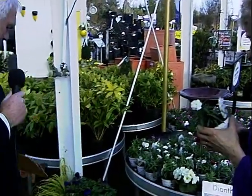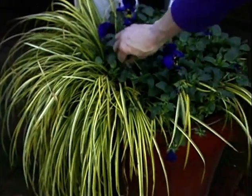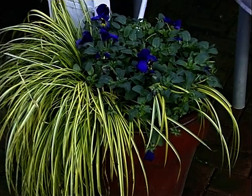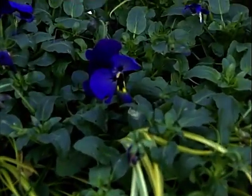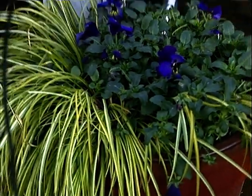There's a lovely pot, look, that you've just... Yeah, that's a little bit of grass just to give it a nice flow out. And then the pansies, these are actually winter pansies that we had here all winter. So they're still flowering now, and they're doing very well still, aren't they? Yeah, and that's even with all the cold weather we've had. And they'll keep flowering now until about May.